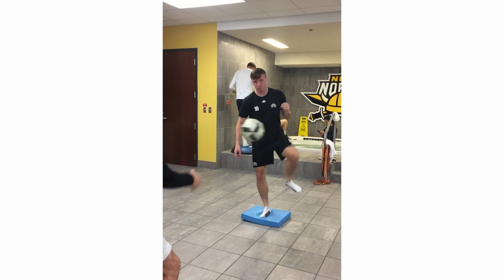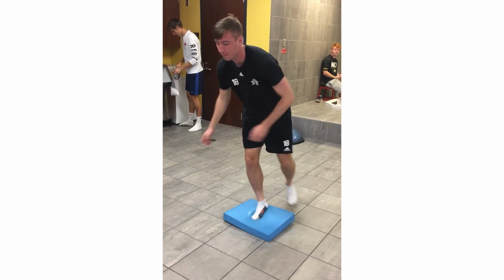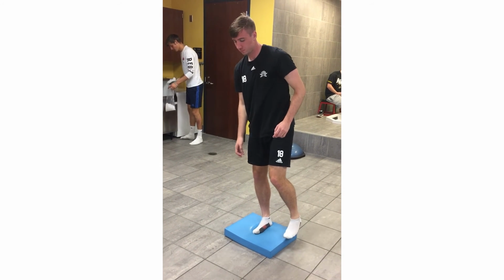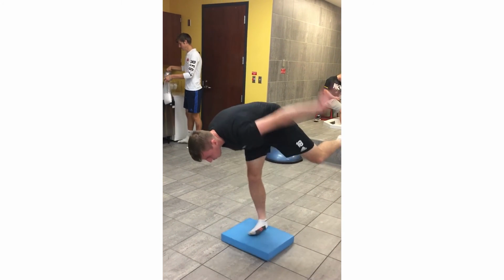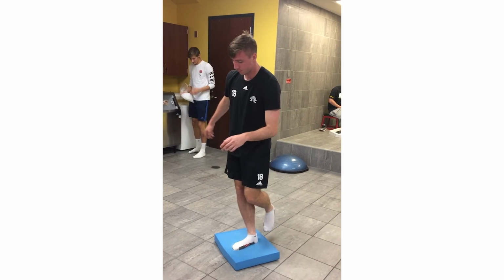You can also do this on a stable surface. Here we're introducing strength training, so we're doing what's called RDLs. We're making him change his level of balance. We're having him do RDLs where he goes down and touches the floor while he balances, and then he comes back up.